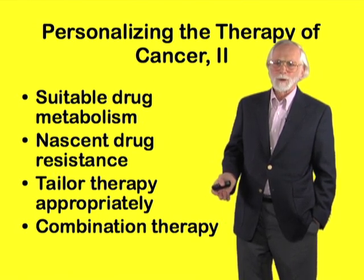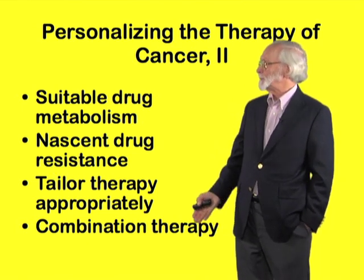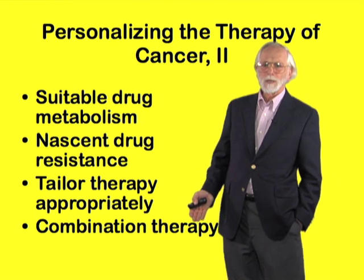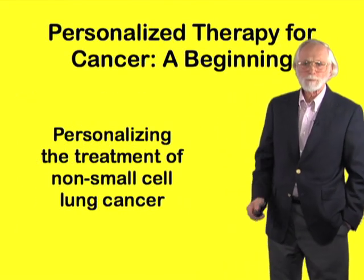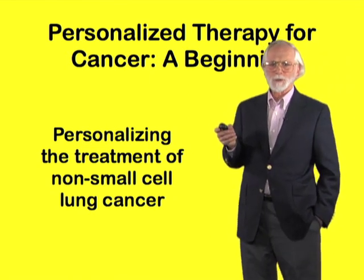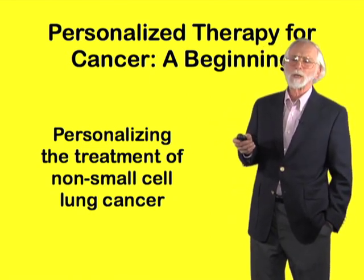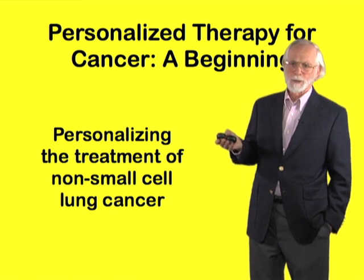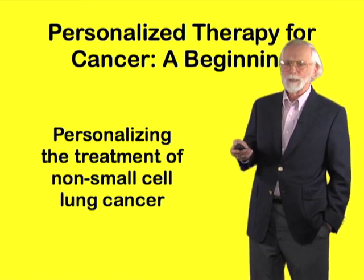And in all likelihood, it will always have to be combination therapy. And I will approach that also in my third chapter. But let me dramatize this with a beginning. And that involves the treatment of non-small cell lung cancer, a horrendous ailment, almost inevitably lethal.